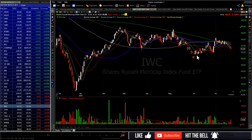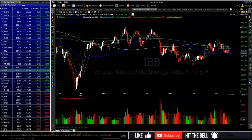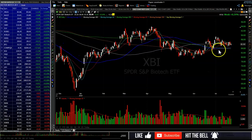IWC, also same thing now back. This is the micro caps. This is back below the 200 SMA, back below the 50 SMA on that. IBB, also staying below the 10 SMA here and the 50 SMA on the IBB. XBI, hanging in there. XBI, battling to get back above the 10 SMA, holding above the 200 SMA. These are the smaller biotech stocks.